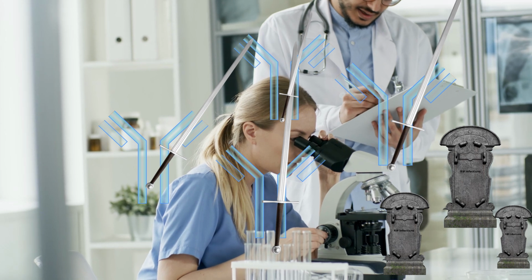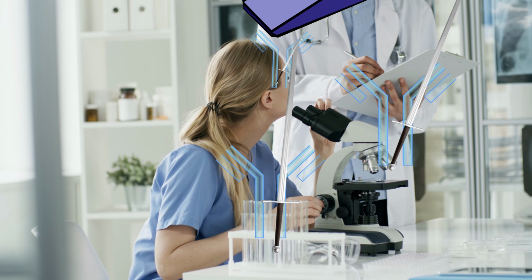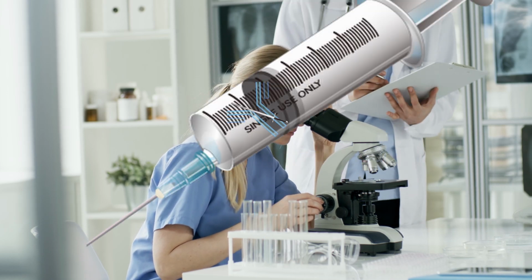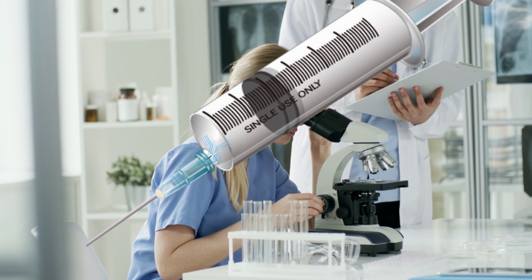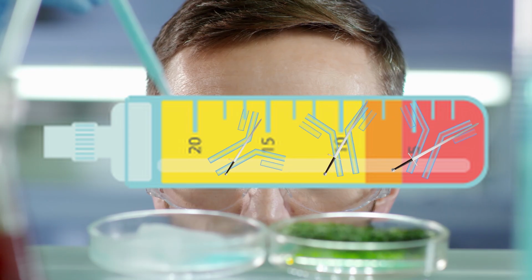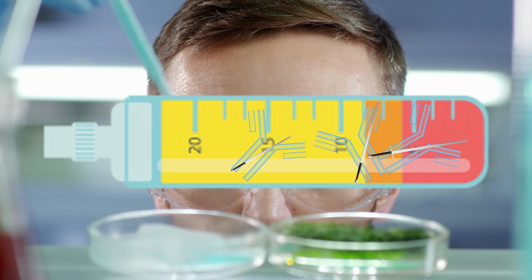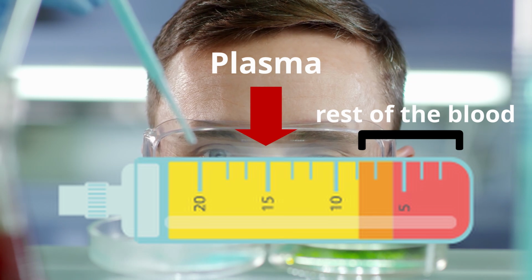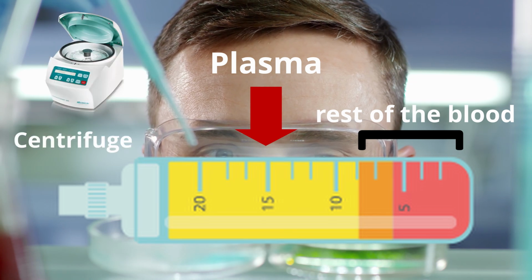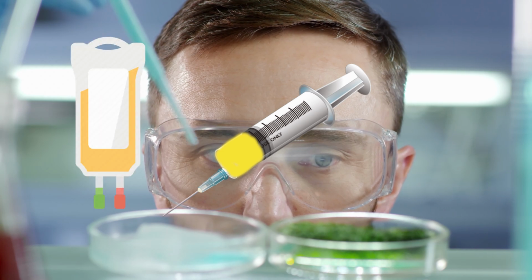So scientists are using the antibodies left from those who have already beaten the disease to treat patients who are ill and need those antibodies to fight off the same virus. These antibodies are collected in the form of convalescent plasma from the patient's blood. Plasma is separated from the rest of the blood by rotating the blood and separating it in the centrifuge. The plasma is injected into the patient intravenously through an IV.